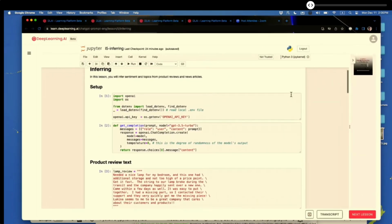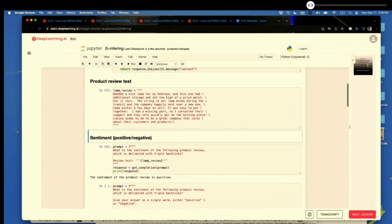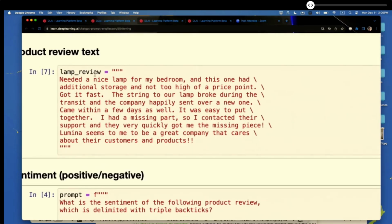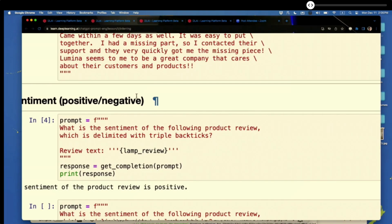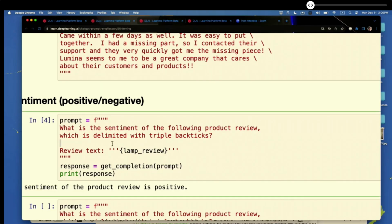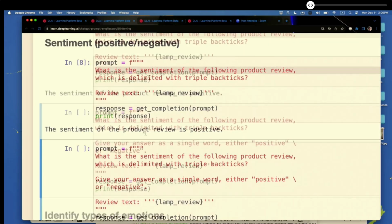Another one is inferring. So let's see. Given a review of a lamp, so this is a product review of a lamp. Need a nice lamp for my bedroom. There are a lot of traditional NLP tasks like sentiment classification. Is this review a positive or negative sentiment, right? Previously, to do this, we had to collect training data, run a supervised learning algorithm, find a way to deploy the model on the internet, and debug it. But now you can just write a prompt. What is the sentiment of the product review? And then it says, the sentiment of the product review is positive.